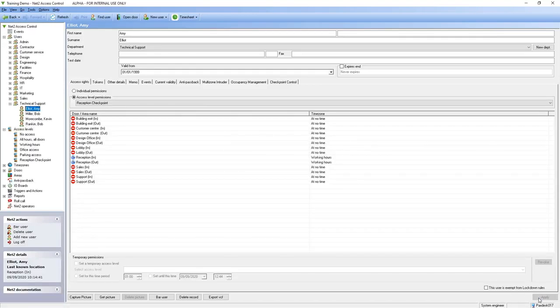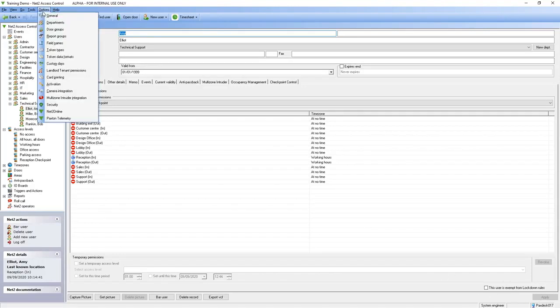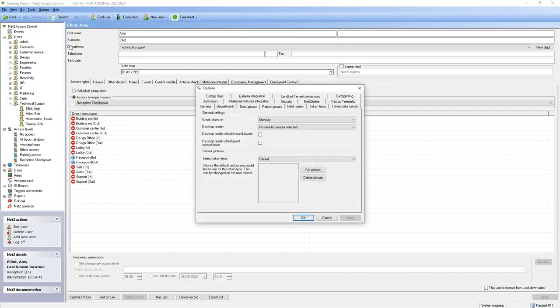If you have manual validation configured, to make the process more convenient, a desktop reader can be set to Checkpoint Control mode. This is configured under Options and General. Check the relevant box and apply.